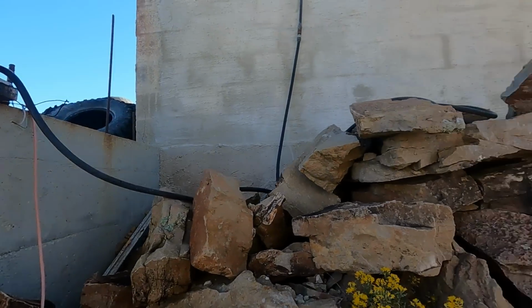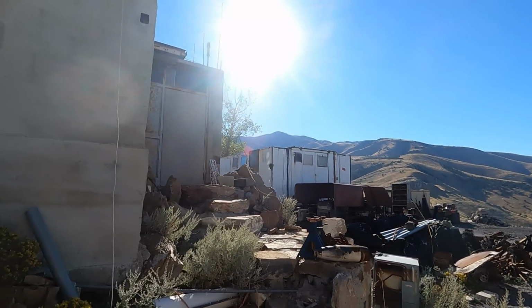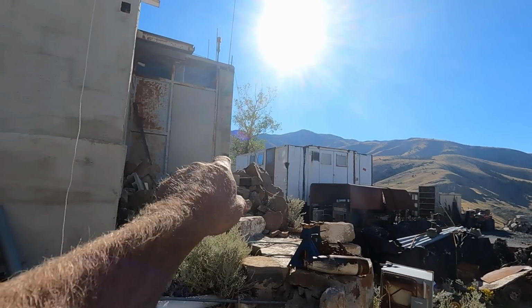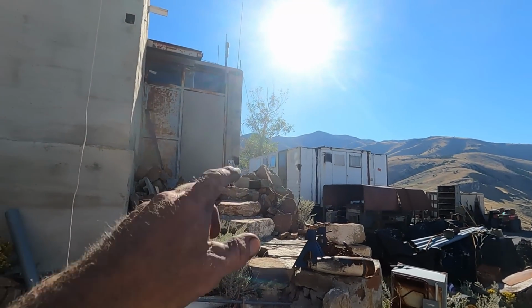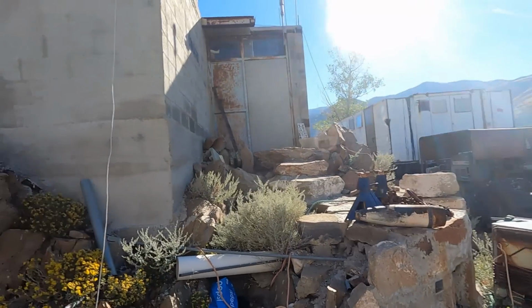Don't know how long, but as long as that full sun is hitting the panel that's on this little building right here, it should still pump up to the tank. So now to show you the surprise.